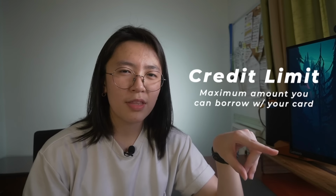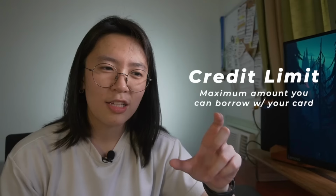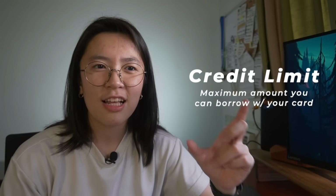And then for credit limit, this is the maximum amount of money that you can essentially borrow from the bank with your credit card. Say for example, your credit limit is 10,000, then the total amount of purchases that you can swipe with that card is only until 10,000.